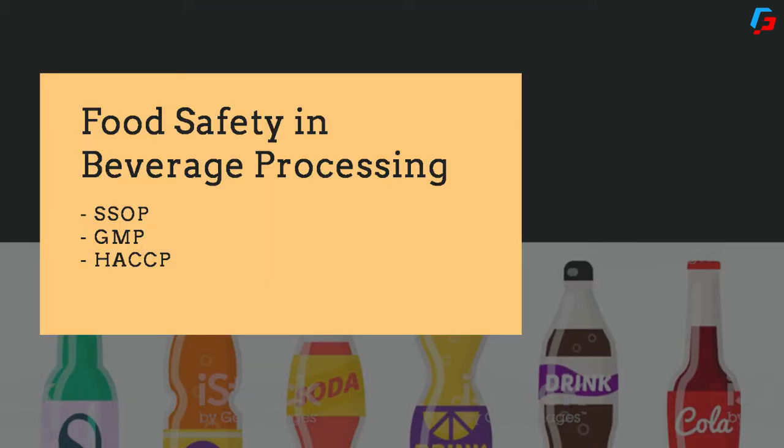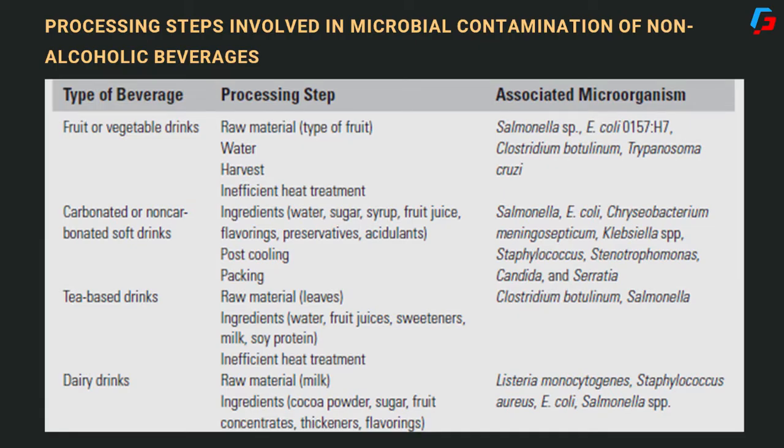So, food safety and beverage processing. Let me just mention here the do's and don'ts for the production of any food. The processing steps involved in microbial contamination of non-alcoholic beverages. The reason why I mentioned the processing steps a while ago is that in each process, not all are critical, but all processes should be clean and safe.